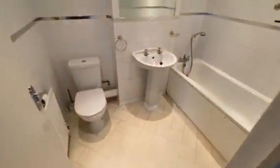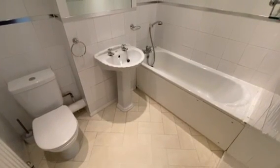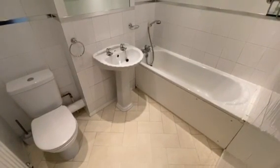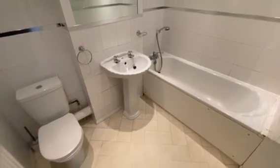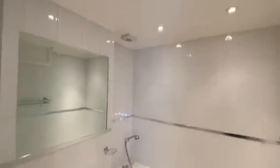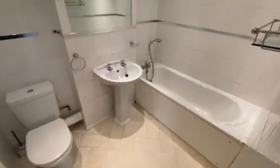By the landing is the bathroom. Three-piece white suite, low-level WC, wash hand basin, bathroom shower attachment, fully tiled walls. Do have spotlights and an extractor fan. Also a radiator here in the bathroom.